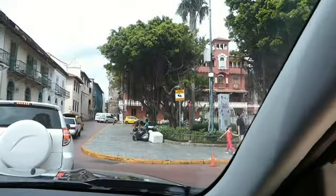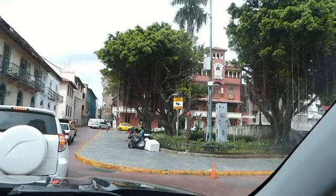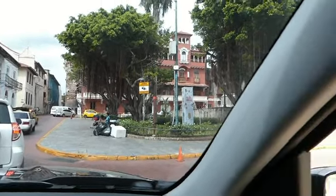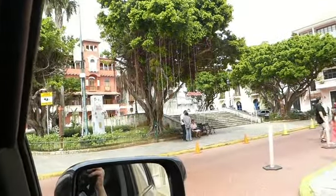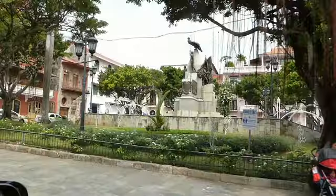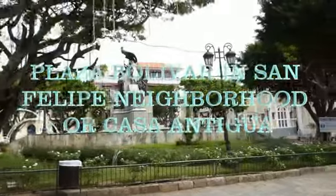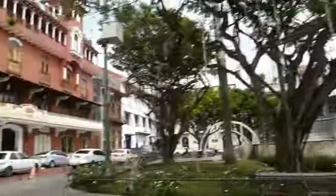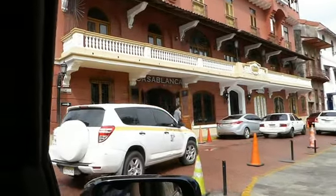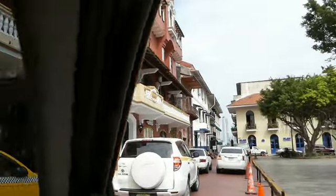This is Plaza Bolivar, where the Casablanca restaurant is located. And what square is this? Simon Bolivar. It looks like a hotel up above that restaurant. It is Hotel Columbia. That's what it says. Yeah, I see it. Hotel Columbia.